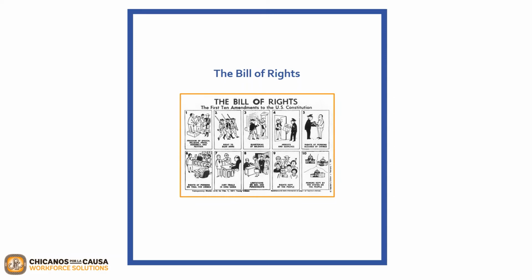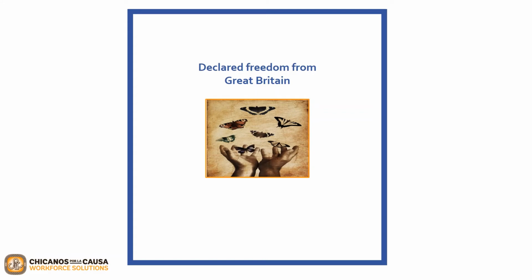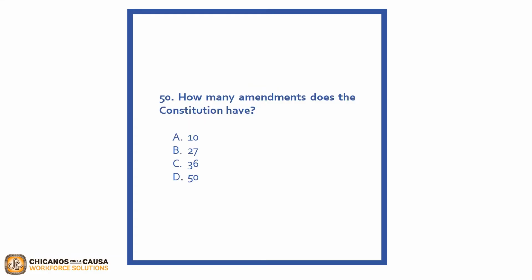What did the Declaration of Independence do? Declare freedom from Great Britain. Name two rights stated in the Declaration of Independence. Life and liberty. How many amendments does the Constitution have? 27.